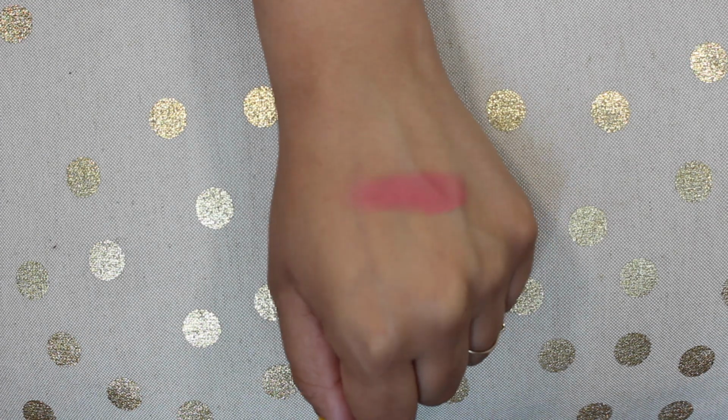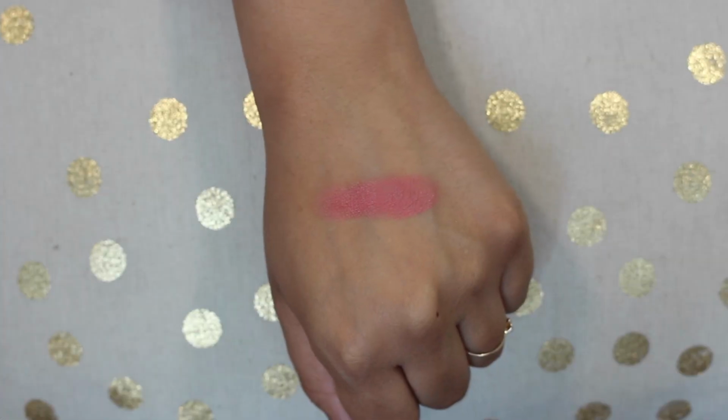Then you have Pamplemousse, which I probably butchered. That is French for grapefruit, if you didn't know. And this is a super pigmented, gorgeous blush. I popped this right on the apples of my cheeks today. Tons of pigment, but it really blends out gorgeously. These are a very soft formula, but they're not so soft that they're going to kick up a whole bunch of powder and product everywhere, which I really appreciate.